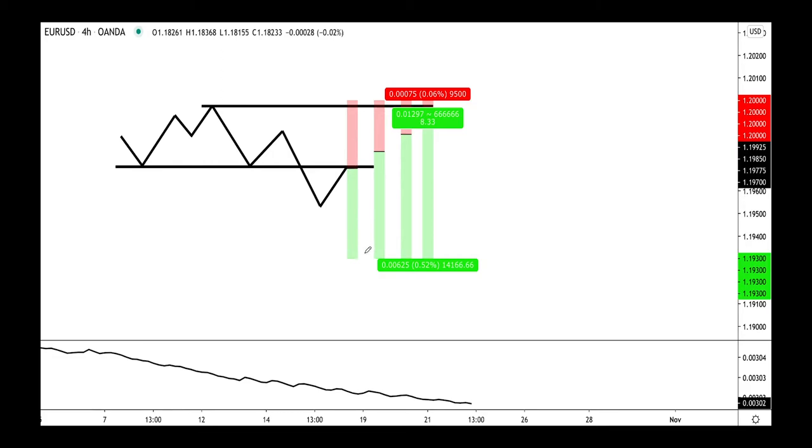If it goes in our direction right away, cool. We're in it. All right. Yeah, we didn't take as much profit as we could have if we traded one full lot. However, we reduced the amount of risk we are taking on this trade. All right. And that is crucial in trading. You want to protect your capital by any means necessary.